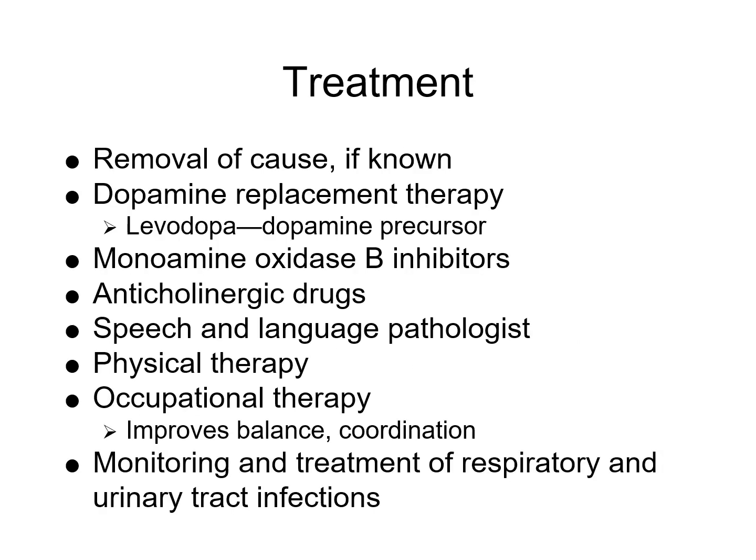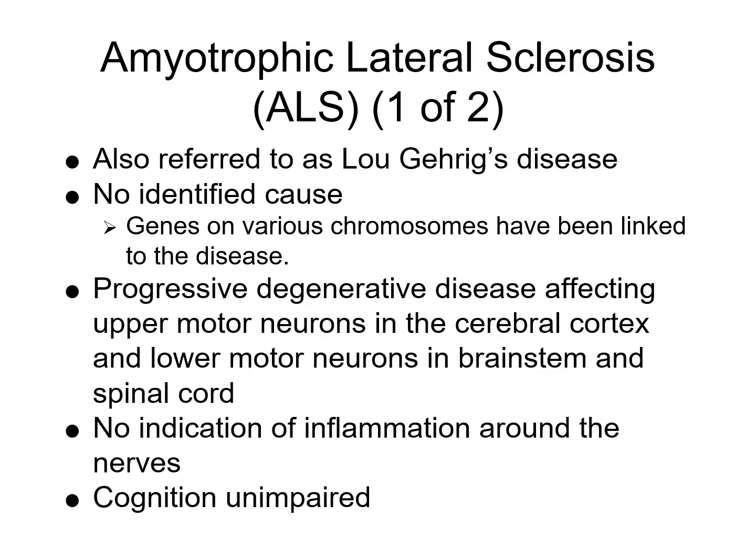So we can remove the cause if we know it. Dopamine replacement therapy: levodopa, a dopamine precursor, monoamine oxidase B inhibitors, anticholinergic drugs. We may use speech, language, and physical therapy, occupational therapy for the balance and the coordination, and then we're monitoring the treatment of those respiratory and urinary tract infections.